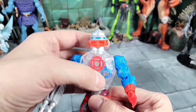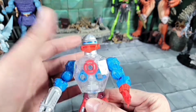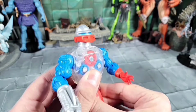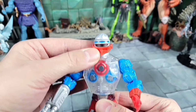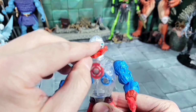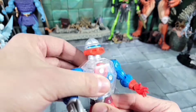Now, Roboto, like I said, it was something with that clear chest with his insides, but he really didn't have insides. Of course, he had gears. And this Roboto did maintain his action feature somewhat, right? So you twist it, the gears would spin, and then the little mouth would open. You'd see the inside of his, I guess, eyepiece. I guess the visor was technically his camera eyepiece, and he has a little mechanical mouth flap.